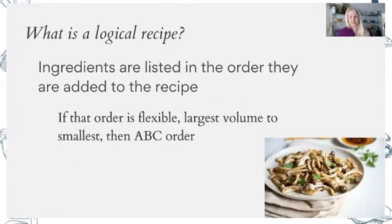Now, ingredients. This is going to be the one thing that you always catch in recipes that aren't well written. And that is that the ingredients are listed in the order that they are added to the recipe. So everything is very step by step. Your ingredients match your preparation. So if olive oil was the very first thing you put in the pan, that is your very first ingredient. It doesn't matter how much it is.